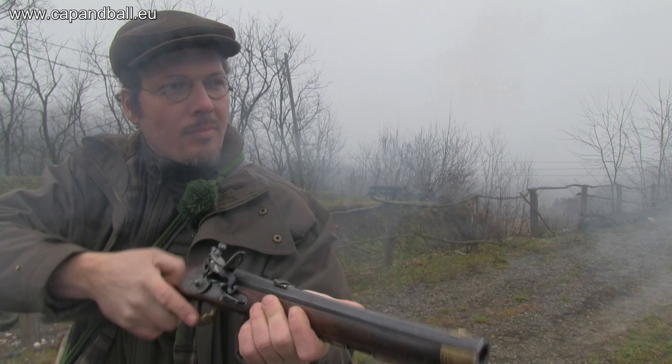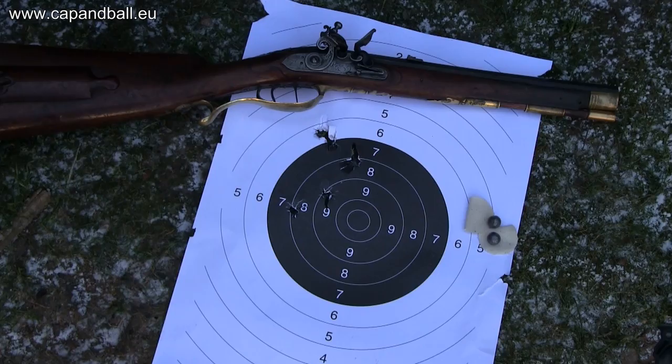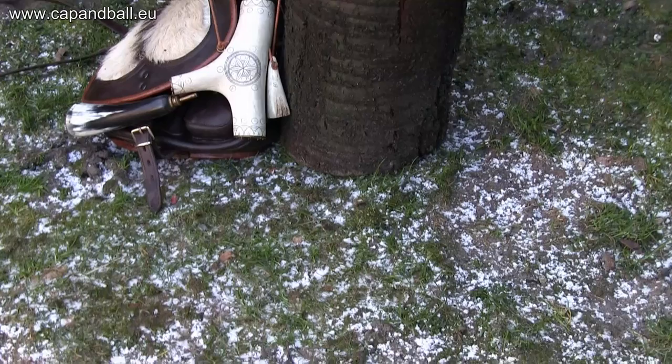This short Jägerstutzen is a bit too short for the current European hunting culture, but it is an important part in the history of hunting and firearms. With a tighter fitting ball and a better sight, it can be capable of some fine groups even at 50 meters. I can easily believe that it was a formidable weapon, and I am sure it could take a deer even today.